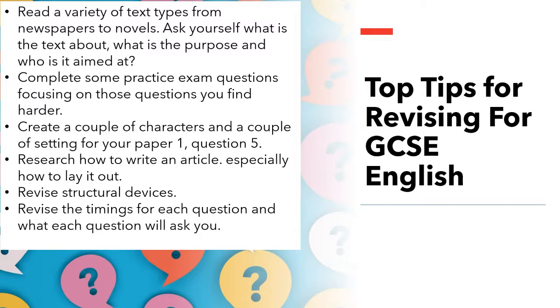Again, completing some practice exam questions and then focusing on those questions which students find hardest. So leaving the ones where they're quite comfortable, but focusing on the ones that they felt they needed to improve on. In one of the lesson revision PowerPoints, I've actually talked about how creating a couple of characters and a couple of settings for paper 1 question 5 is really important, and we certainly will be doing that in the lessons leading up to paper 1.